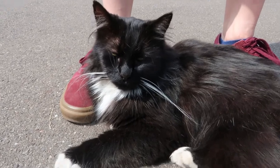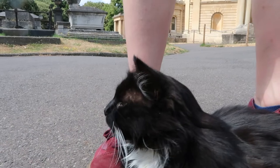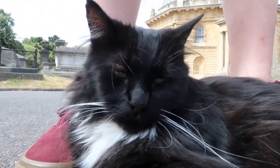We came for another walk around the cemetery and we met this cat. This is the best day ever. Cemetery cat? Covered in sticky buds as well. Aren't you, Baba? You're handsome though.